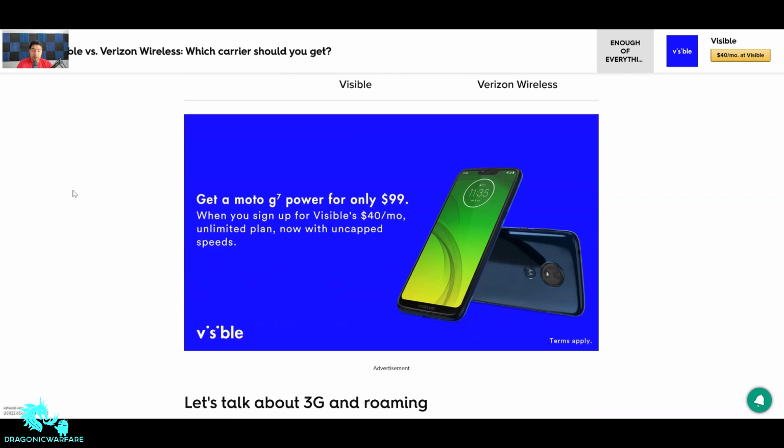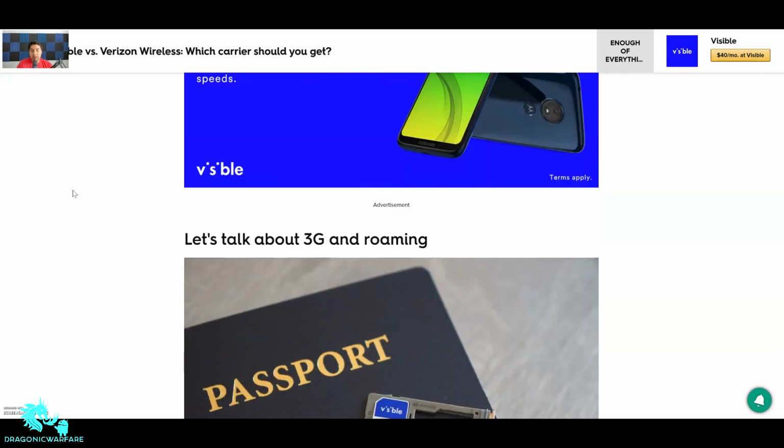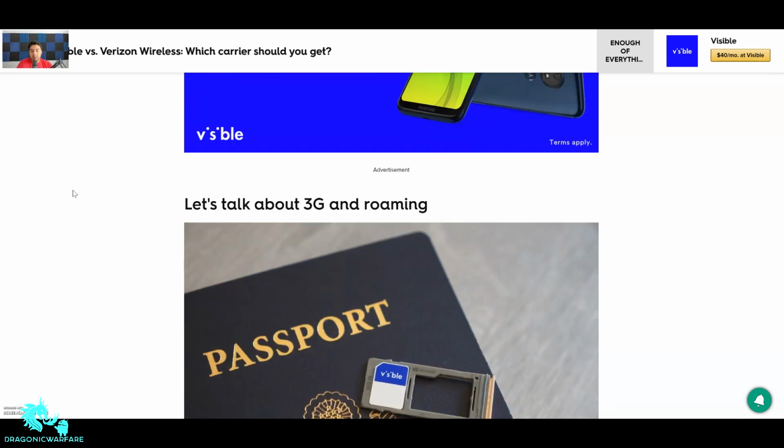And then, of course, here are some Visible promotions that they have. It says get a Moto G7 Power for only $99 when you sign up to Visible. $40 a month plan, unlimited plan, now with uncapped speed. So remember, like I said, the video that I had was before they uncapped the speeds. But it's pretty cool. I might have to try it again and see how that goes.